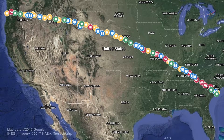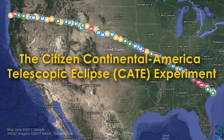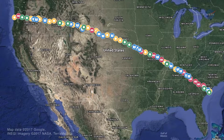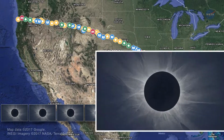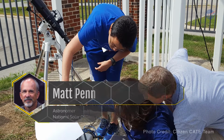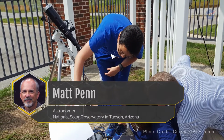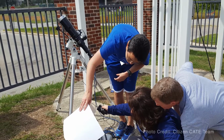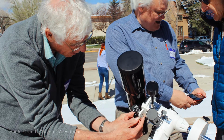Totality lasts mere minutes at any one location, but the Citizen CATE experiment will be positioning 68 identical telescopes across the country in the path of totality. The combined network will capture 93 minutes of images and will show changes in the solar atmosphere. Matt Penn, astronomer at the National Solar Observatory in Tucson, Arizona, says, "The telescopes will be operated by a variety of volunteers, ranging from middle school students to retired scientists and everyone in between."